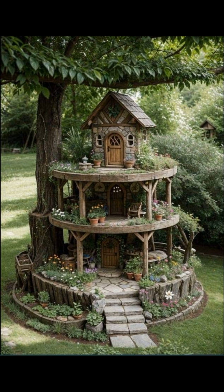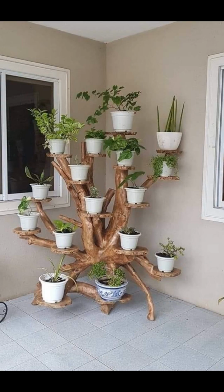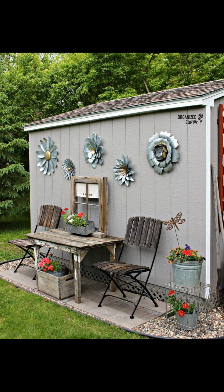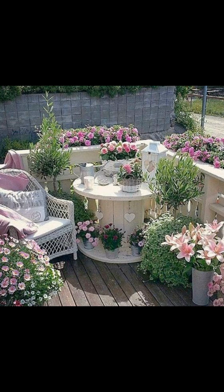A great option for beginners, raised garden beds offer better soil drainage and don't require excessive tilling that can come along with an in-ground garden. Place small raised garden beds in the backyard, front yard, or even on a patio.